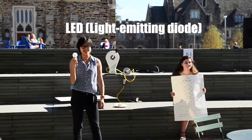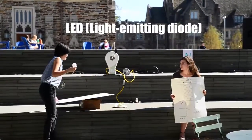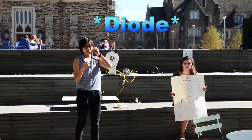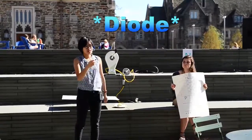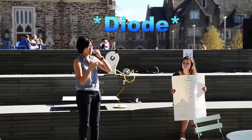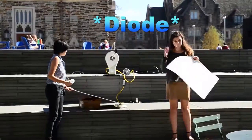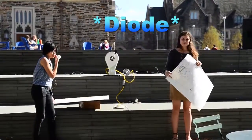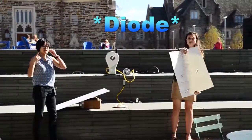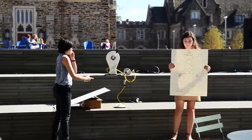Light emitting diode, that's it. So the light emitting part is fairly obvious, but what is a diode? A diode is an electrical component that allows current to flow only in one direction. This basically means that if my slide is tilted this way, or if it's tilted this way, either way, my current is only going to flow in a direction that my diode tells it to flow. And the electronic structure that is responsible for this is called a p-n junction.